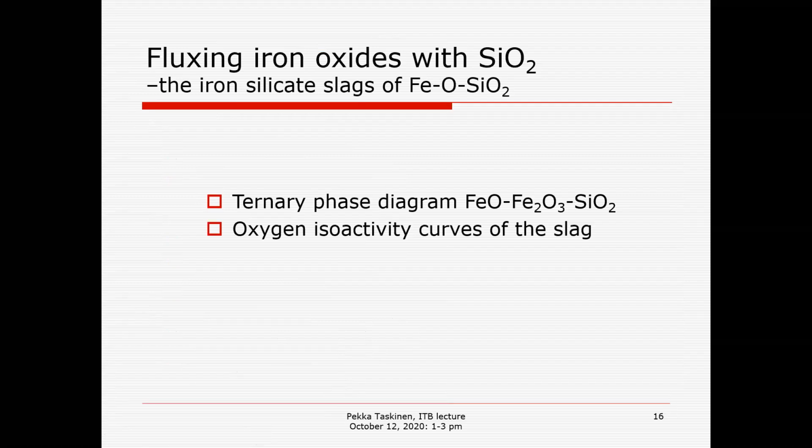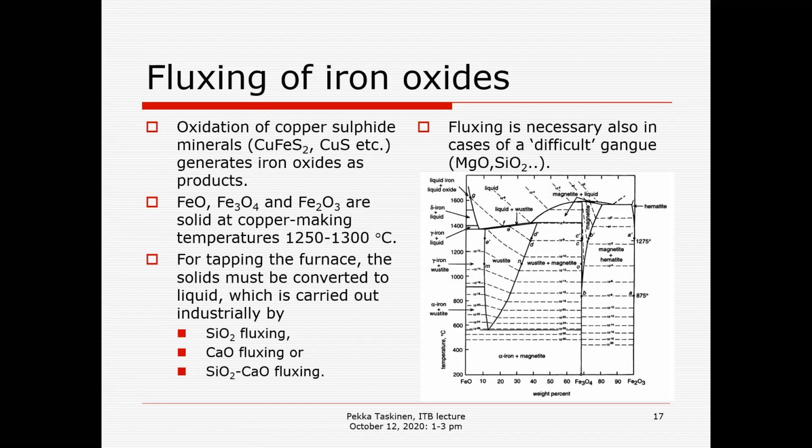All right. I have a few slides about fluxing practices in copper metallurgy. These are also valid in nickel because the concentrates and the processes are relatively similar, meaning that all these data can be applied also for nickel matte smelting cases. So why do we need fluxes in copper and nickel metallurgy?